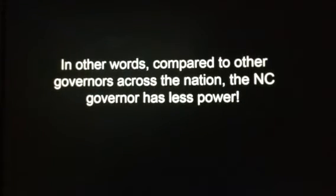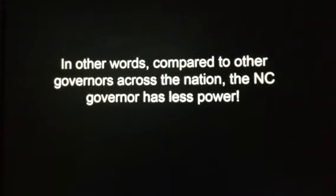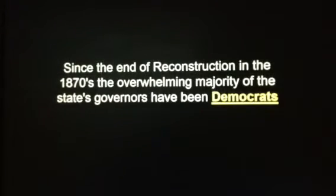There you go. Our governor has less power compared to other governors across the nation. This was done intentionally due to the harsh treatment by the British royal governors prior to the American Revolution. So those who put together our government in North Carolina intentionally wanted a weak executive.